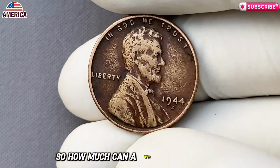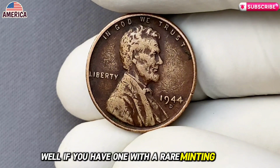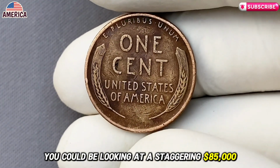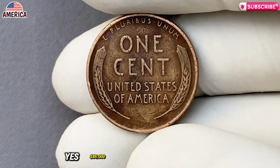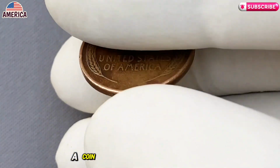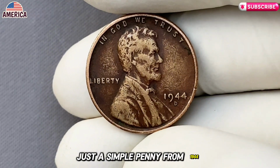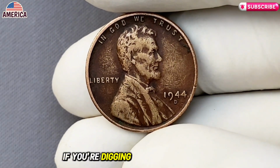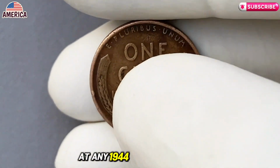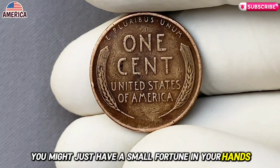So how much can a 1944 penny be worth? Well, if you have one with a rare minting error or it's in exceptional condition, you could be looking at a staggering $85,000. Yes, $85,000 for just a single penny. Can you imagine that? A coin worth more than a house for something you'd never expect, just a simple penny from 1944. If you're digging through old change or checking your collection, make sure to take a close look at any 1944 pennies you have. You might just have a small fortune in your hands.